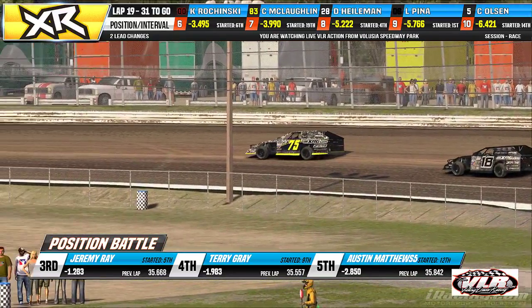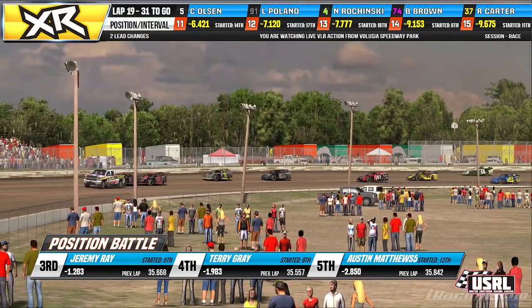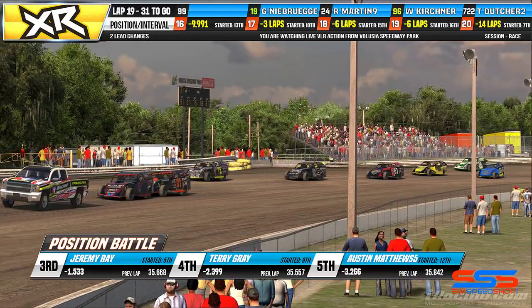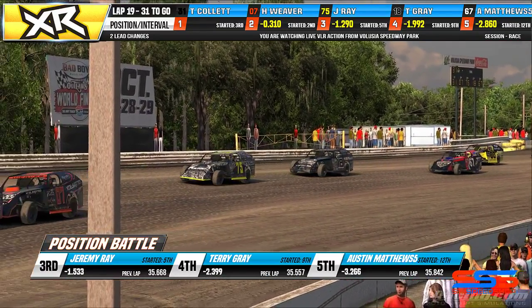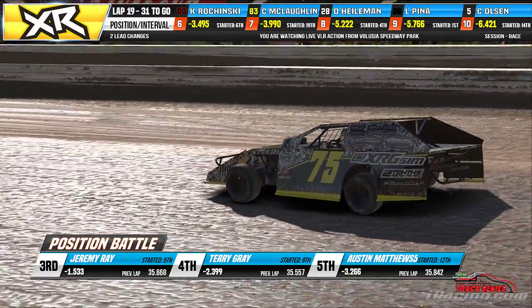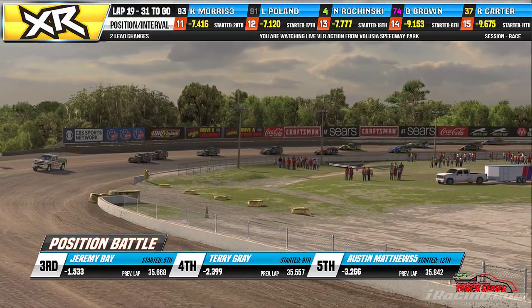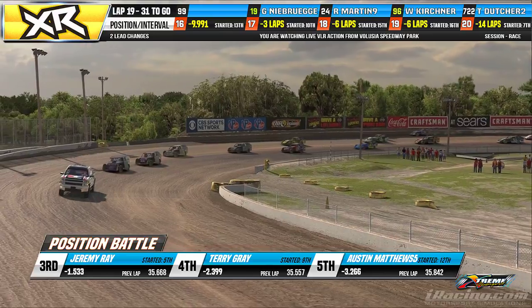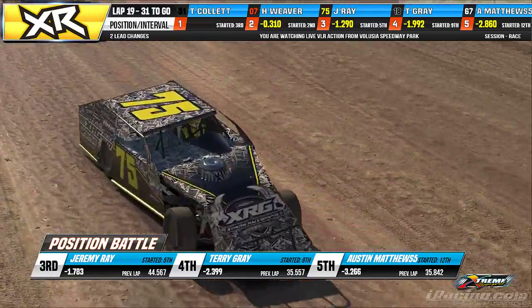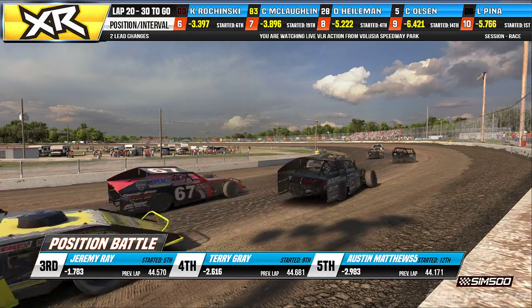Right now, a very, very good run as the 75 machine is definitely up front. You've got Howard Weaver there in second, Tyler sitting out front in the 31, the 75 of Jeremy Ray in third, Terry Gray fourth, and Austin Matthews sitting right there in fifth. Yeah, I think they're going to get ready to go back double file here as they come back to the line for the restart. And we're a little over a third into this one, so a lot more great racing here to go. And they are going to line it up double file, it looks like. So we're going back green this time.